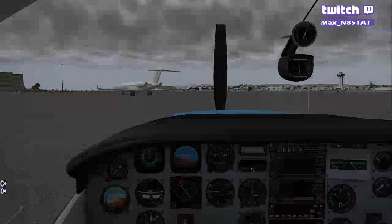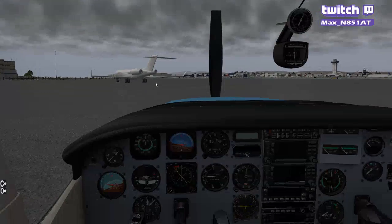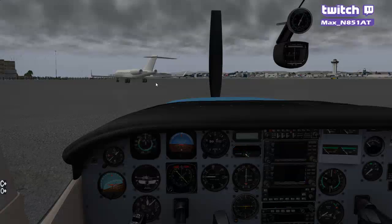Well, I'll put my approach chart on the left screen now. Or my right screen, sorry. And let's begin setting up the plane. So, batteries on. Avionics can come off, please. And we'll go ahead and crank the engine up here.